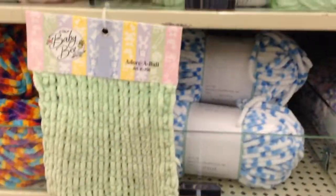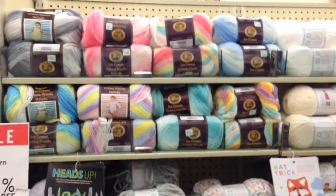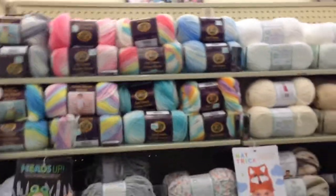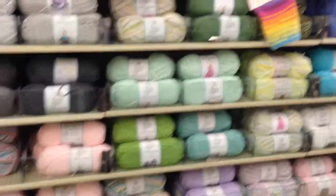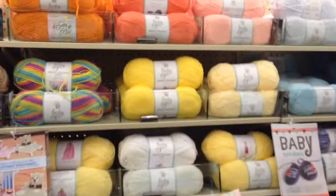And they have like a velvet type of yarn in the baby, and then the regular kind on the other side. Oh, there's some Lion Brand ice cream. Okay, so they do have a little bit more. And a variety of baby yarns here. This is their Sweet Delight by Baby Bee.